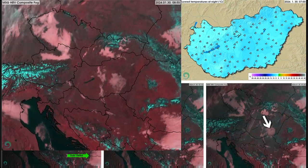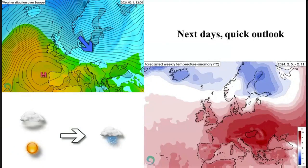And last but not least, a quick forecast outlook. On the first day of February, the cold air mass starts to move to Central East Europe. A cold front will arrive and will increase the chance of rain and decrease the size of the foggy and sunny area. But it won't be a strong cooling.